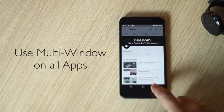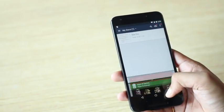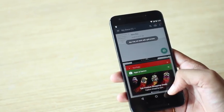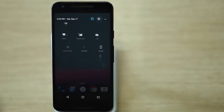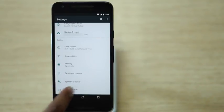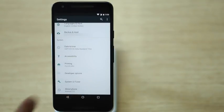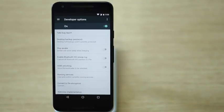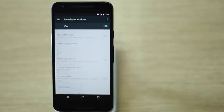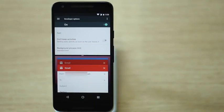Now that you know how split-screen multitasking works in Nougat, you must have noticed that not all apps are compatible with the feature. Well, you can force them to work with multi-window. All you need to do is head to Settings, go to About Phone, tap on build number 7 times to enable developer options. Once done, head to developer options, scroll down to the end, and enable force activities to be resizable. This should make sure that all of the apps are compatible with multi-window.